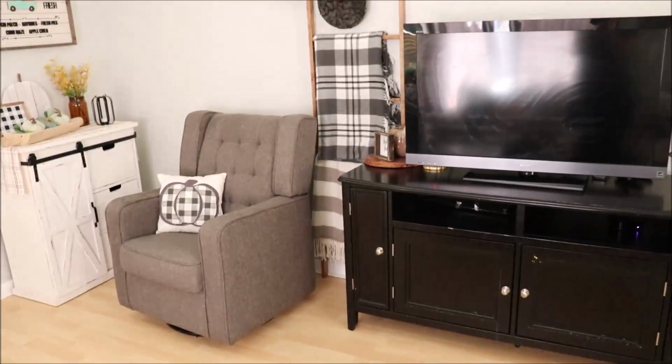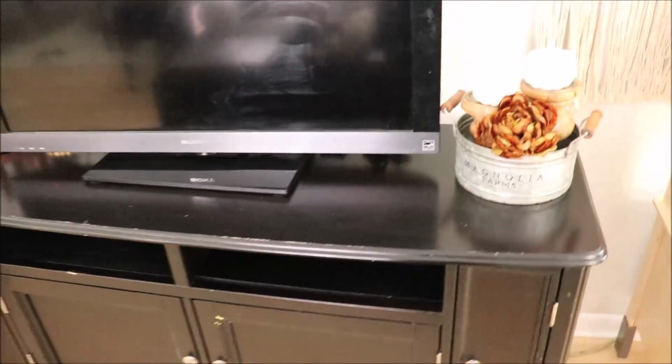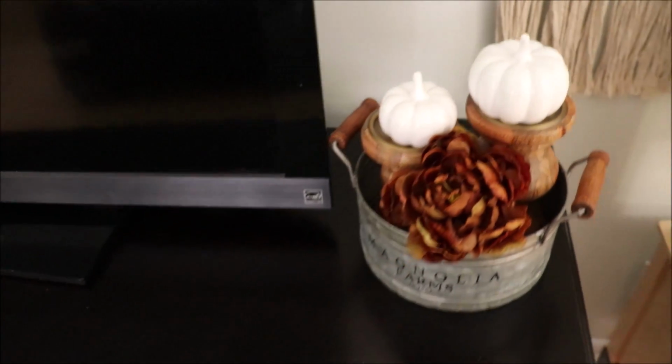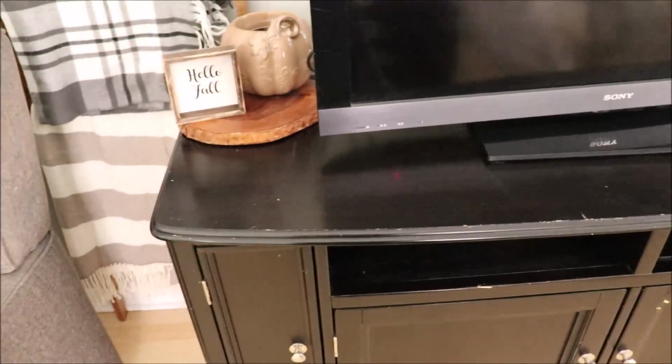Then if I bring you around to where the TV stand is, this is like the other side of our living room. This Magnolia tin is from Magnolia Online. Then I just have some candlesticks with some pumpkins from the Dollar Spot a couple years ago. And then a floral from, I believe, Michael's last year. Then I have a warmer from Yankee Candle. I love this warmer. And then that Hello Fall sign is from Hobby Lobby.